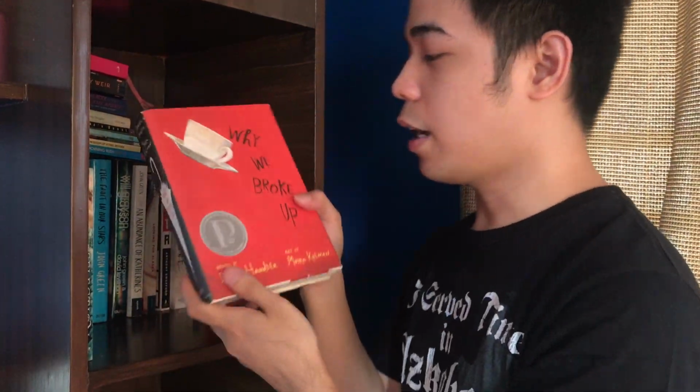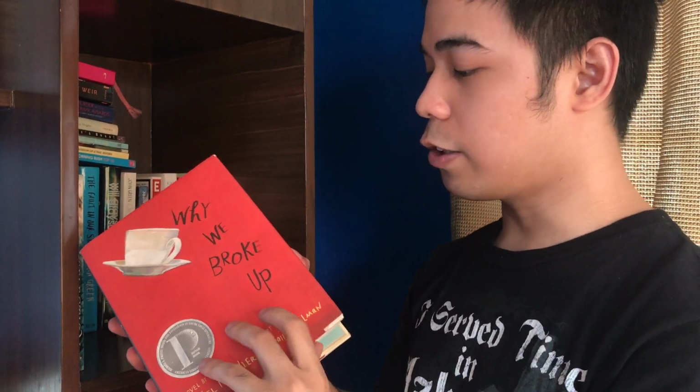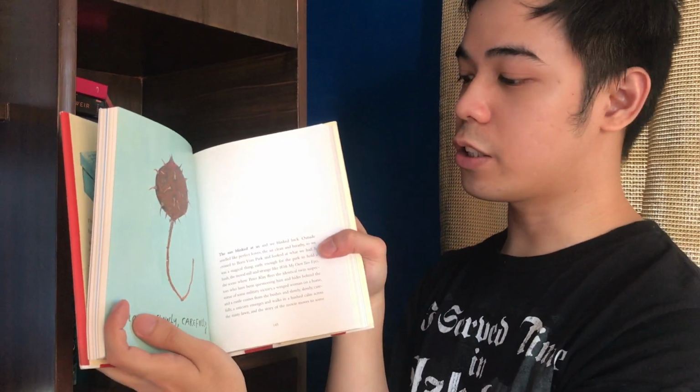Why We Broke Up. This was given to me as a gift by a classmate. I really like this book kasi very unique siya in a way na you really have to see yung illustrations just to connect it to the story. I also have John Green books here.